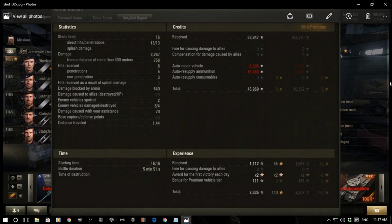We received 8 hits, of which 5 penetrated and 3 did not, for 640 damage blocked by our armour, which is basically, close as damn it, 3 90mm rounds. 2 enemy vehicles spotted, 8 damaged, 4 destroyed, and only 70 assistance damage, travelling 1.4 kilometres.